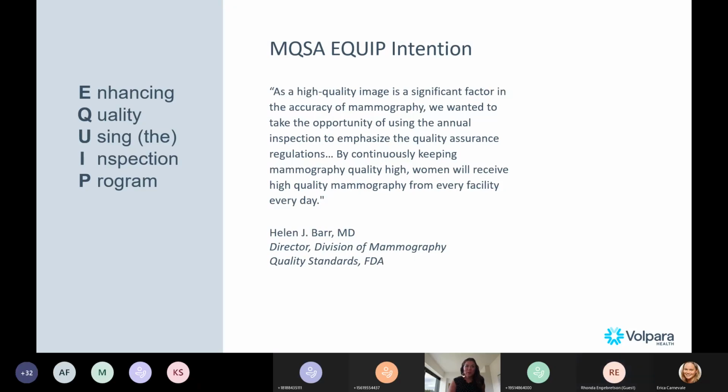So my viewpoint on EQUIP is that it is a step forward into this continuous quality review process for all breast centers. And it's rooted in good intentions of quality and increased cancer detection. But with this being said, it can be vague and time consuming, especially if your process is manual.